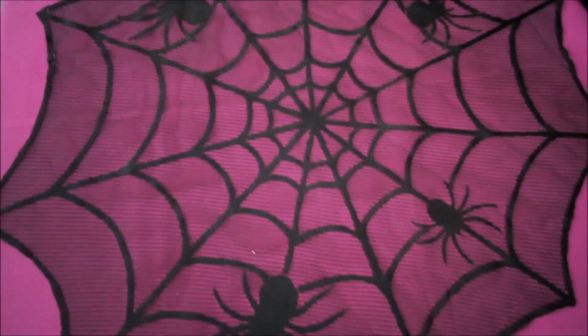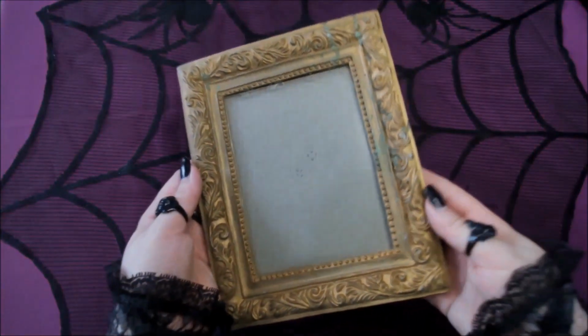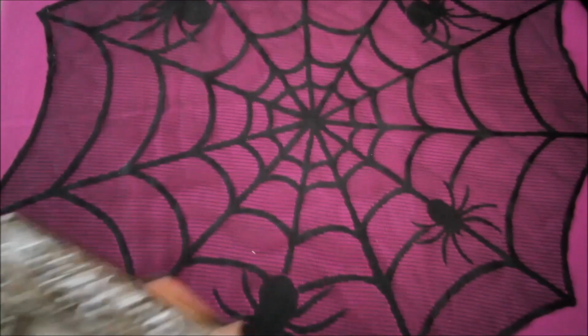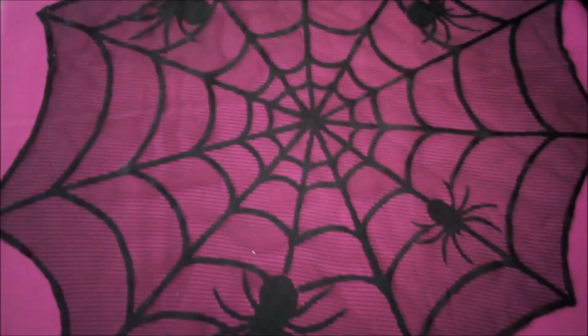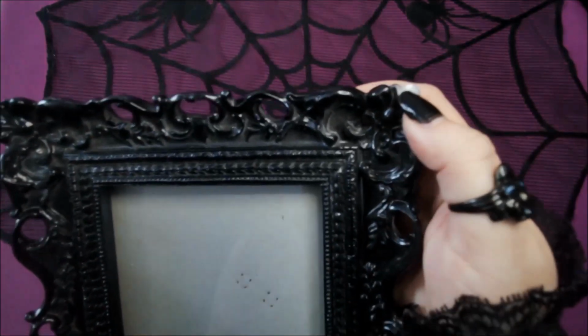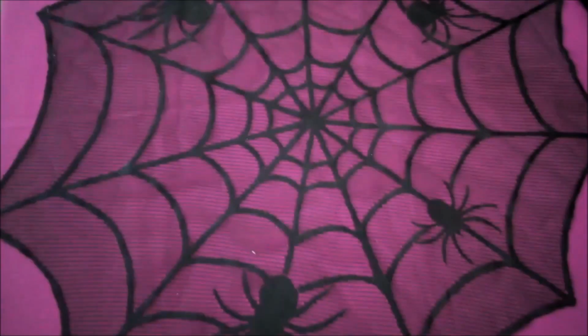A lot of people seem to enjoy my gothic wall decor video, so you guys will probably be happy to see I've been building up my collection of picture frames again for another one that I've been thinking up new ideas for. I particularly like this black one, but it's got a little chip in the corner, so I'll probably need to put some paint on that. Also, most of these frames were anywhere from $1 to $4.